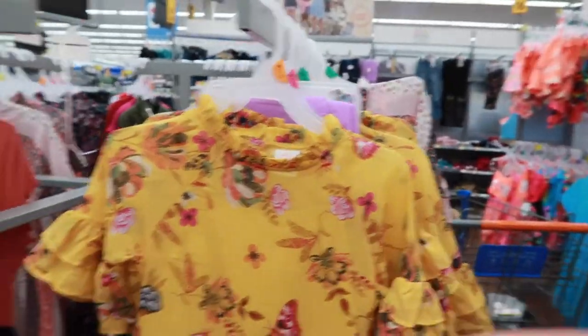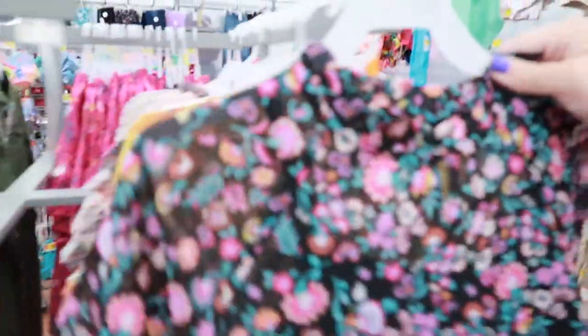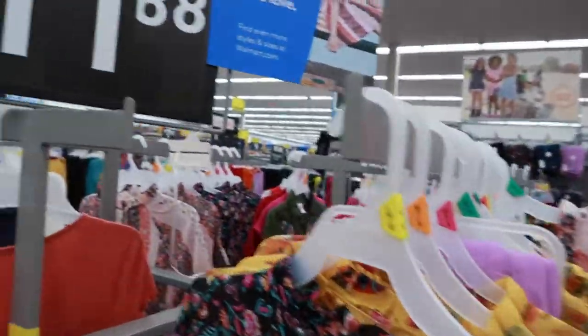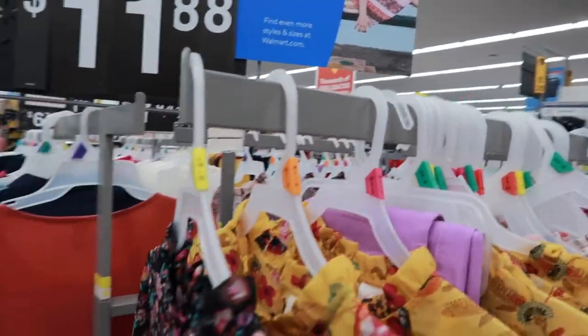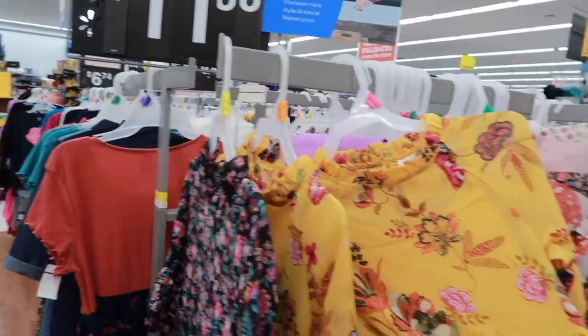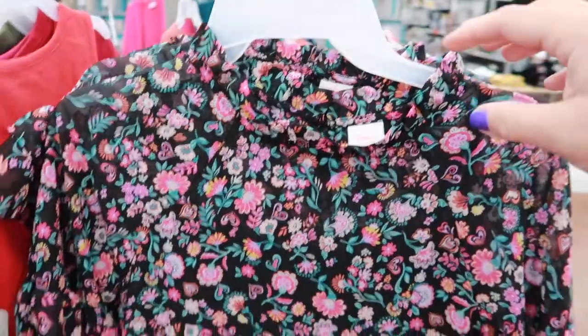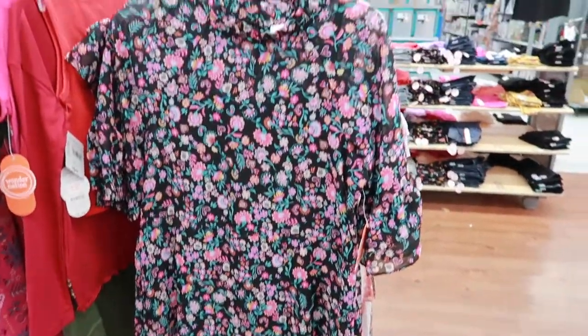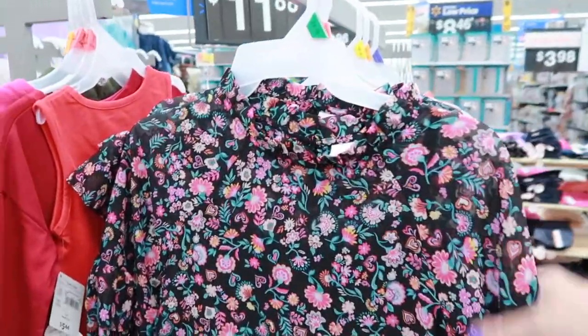Plus, look at this dress. I love this yellow one. We saw this one right here for Abby. It's really, really cute, but they don't have her size, I don't think. Oh, there's some up there. But I really like this yellow one. This is really cute. So they do have this one in Abby's size. Let's see if she wants to get it. It's a really cute fall one. It's really fun. I love the sleeve right here.